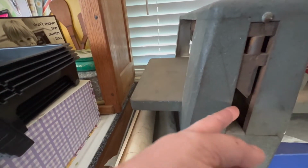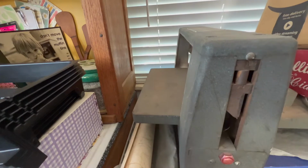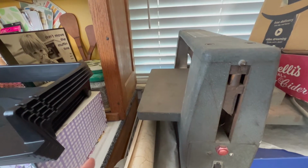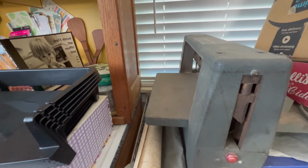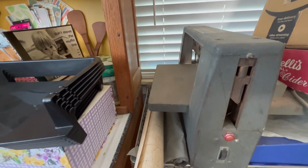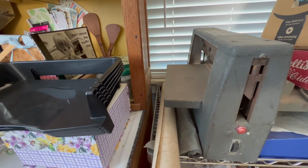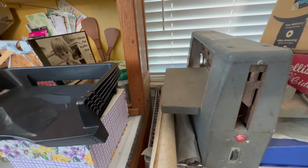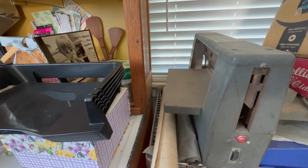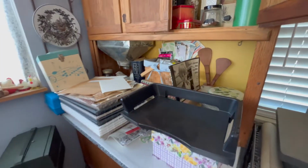This is the blade. I mean, it would take your finger off, but I can cut through an entire book, cut the binding off in one fell swoop. This is something we inherited from my husband's grandfather who used to make books for his ministry. He would fold the pages and then cut them all to the same size. That's all that's organized to this point.